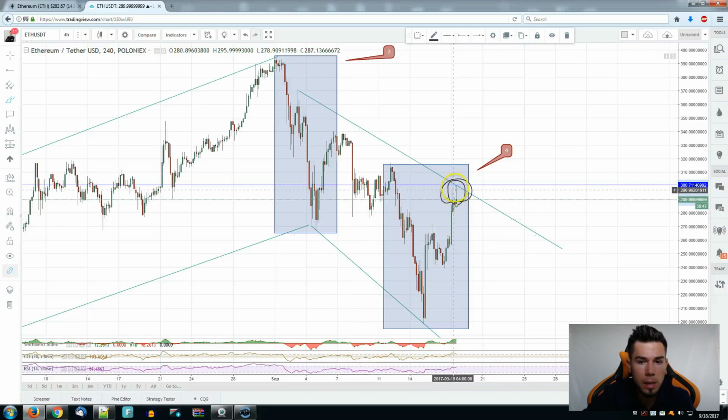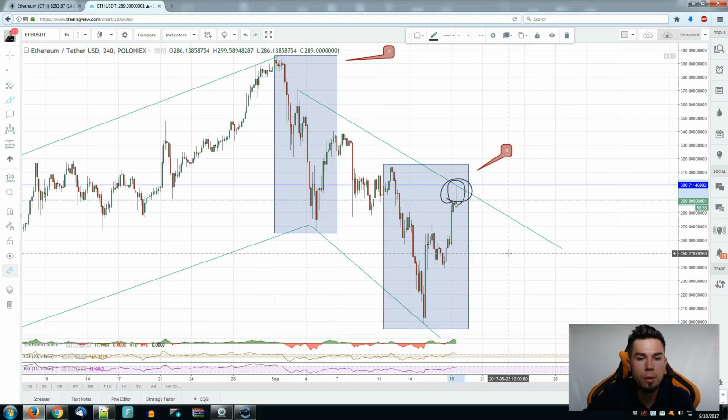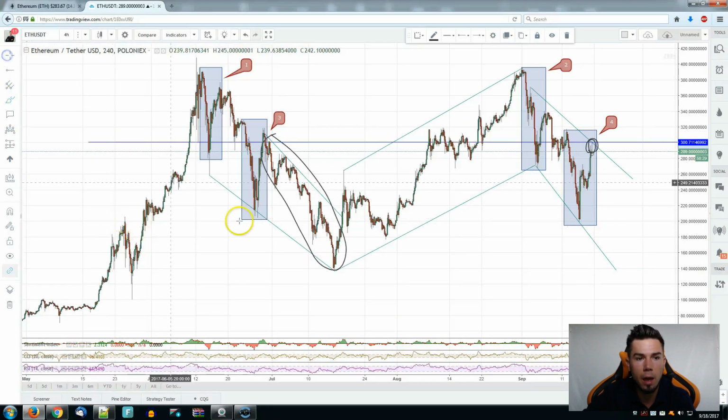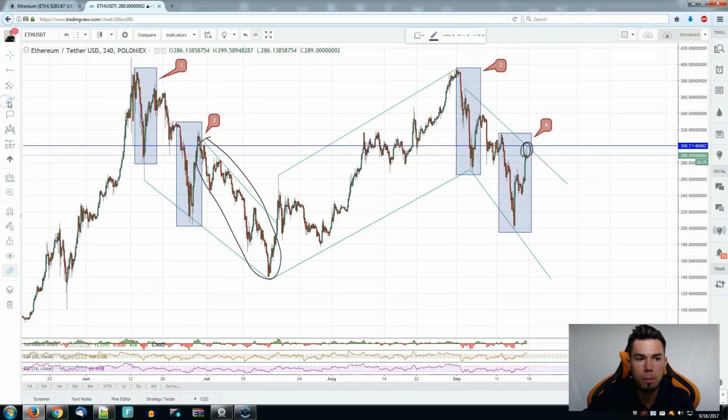That's why we came down pretty quickly from close to 300 down to 289.9, 290. Basically that's where we're moving around currently for the Ethereum market. So you see how the pattern and the candlesticks are confirming within the market.